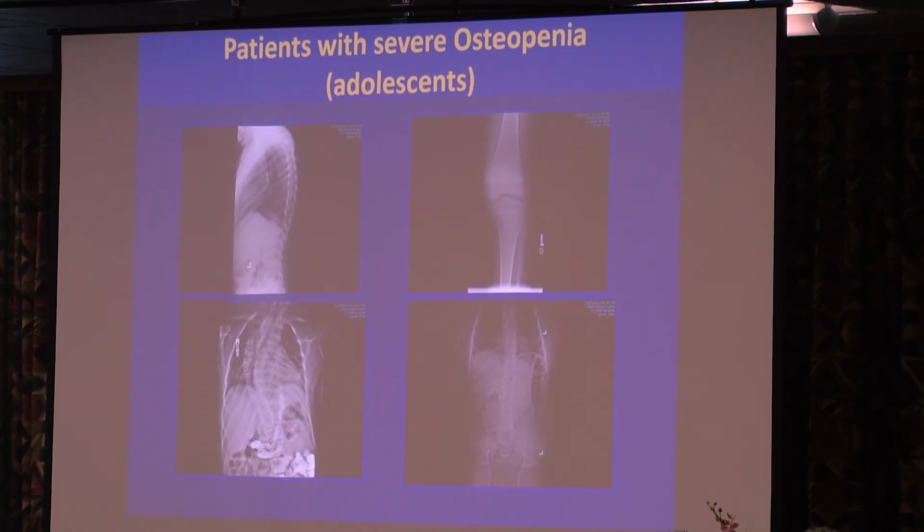Patients with severe osteopenia, adolescent patients between maybe 12 and older, 12 to 16. Severe osteopenia described just on the skeletal surveys. Here, osteopenic femur and tibia. Severe skeletal deformity in a child who was really poorly treated. He's 13 years old. He has severe scoliosis. And again, generalized osteopenia in a 15 year old child.